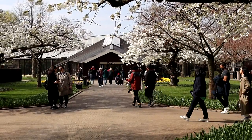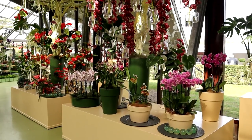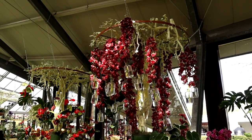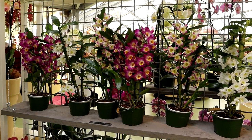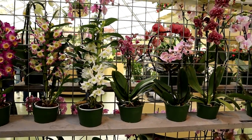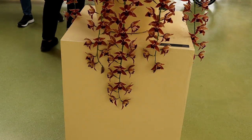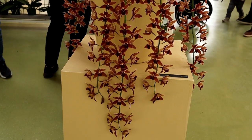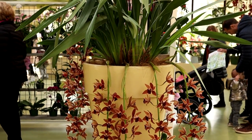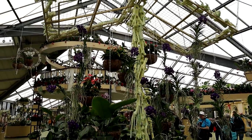Now we enter the Beatrix Pavilion to see the orchid exhibition. I was really looking forward to this, as when I visited before, there were lots of cymbidiums on show and there were plants for sale. Last time I bought a Paphiopedilum here, the complex American hybrid one that you've seen in many of my videos. This time, however, I come away with nothing. It may be that my taste in orchids has matured over the years.